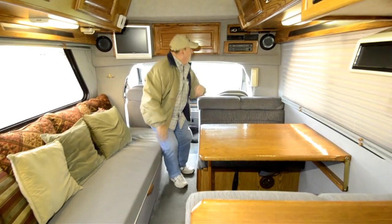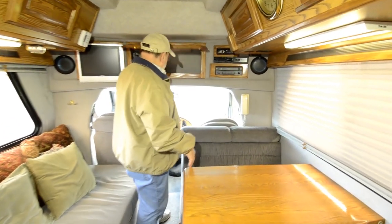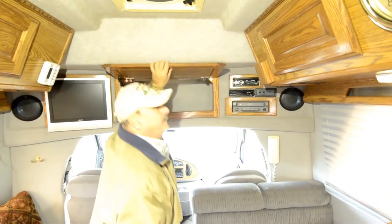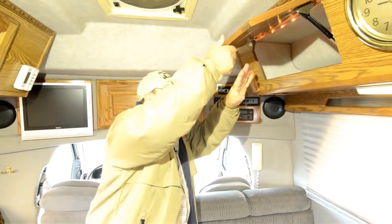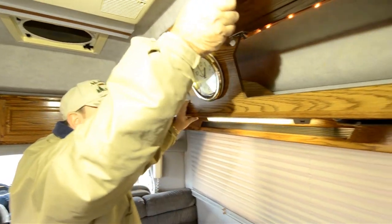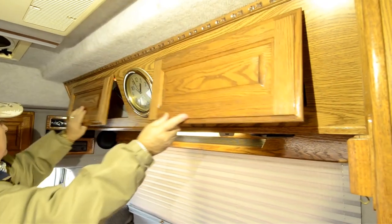Up here is overhead storage. It's got lots and lots of storage, as you can see. And all the cabinets, when you open them up, they all have lights in them. See how they're all lit up? And they've got overhead lights up there.